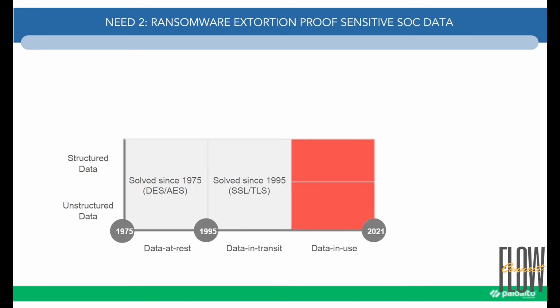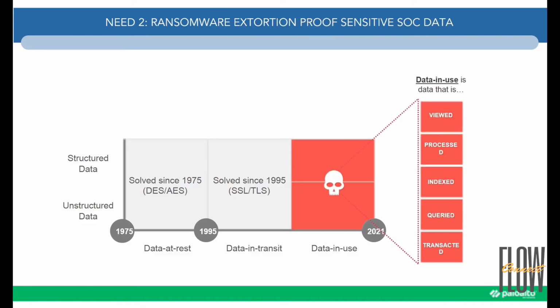And our data is most vulnerable when it's actually being sliced and diced and manipulated and whatnot. That's what Titanium is about. It's actually about data in use protection. So that's the security that we bring to the table.